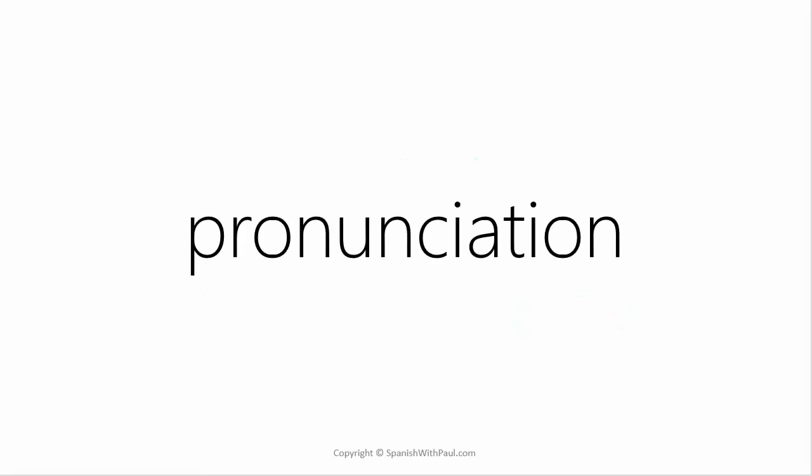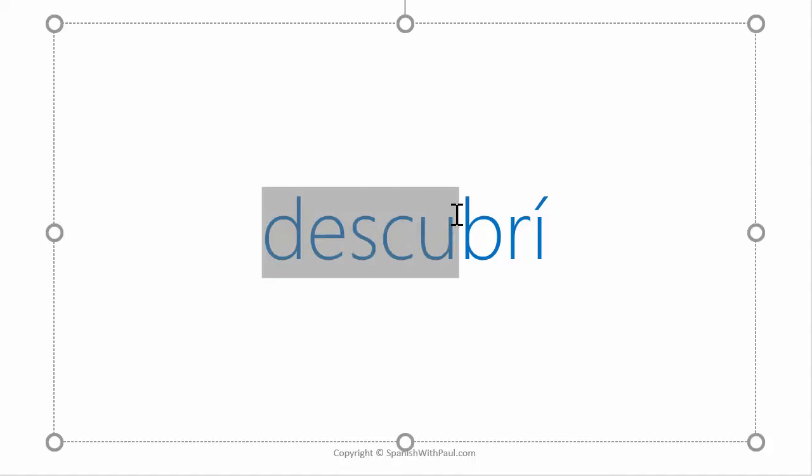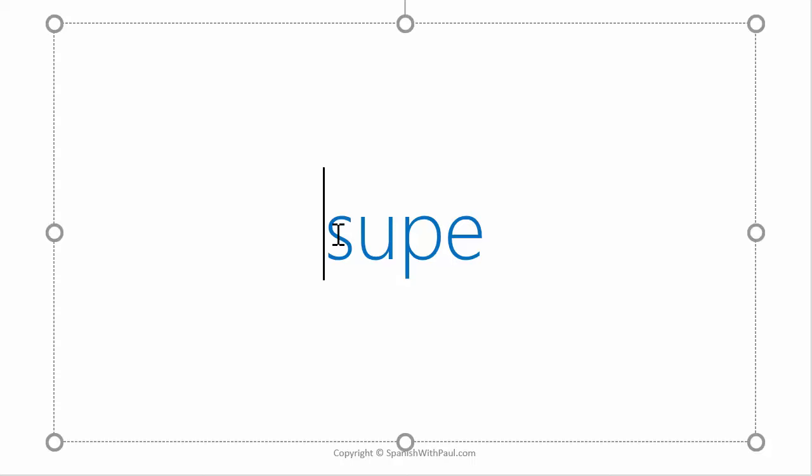Before beginning, let's spend a minute just looking at the pronunciation. First of all, we have descubrí. Counting the syllables, we have descubrí, descubrí. Notice that we have an accent over the I, and this is very important. In order to be understood, you must hit that ending of the word, descubrí. The second sound is supe. It almost reminds you of the word soup in English with an e sound at the end. We have supe, just two syllables, supe.